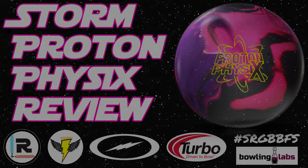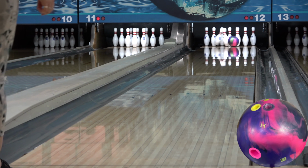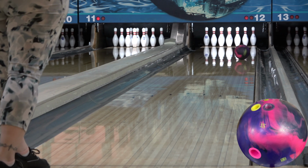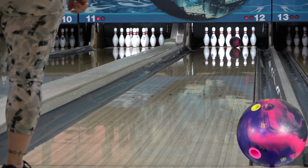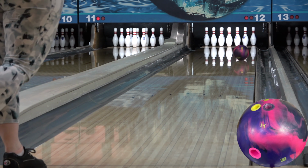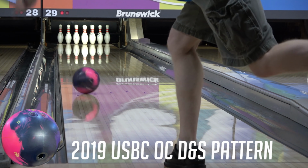the Proton Physics. The Proton features the atomic core from the Physics and Astrophysics, strong and torquey asymmetric core, and the NEX solid cover introduced on the Axiom. The combination makes it the strongest ball in the catalog right now on paper. I still think the UFO edges it, but that's really splitting hairs because it's a solid one ball. It's super strong, and if you can't get this ball to hook, you're doing something wrong, or that's just the best you're going to get.